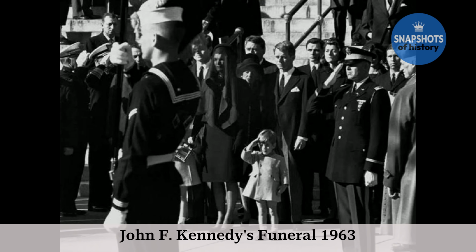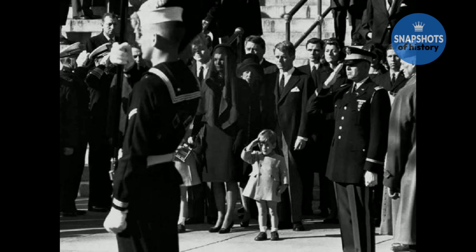The day was November 1963. It was a sombre occasion as the nation mourned. A procession moved slowly, carrying the casket, followed by a grieving family. The crowd stood in silence, a sea of faces, watching as the cortege passed by. The weight of the moment was felt by all, marking a significant day in American history.